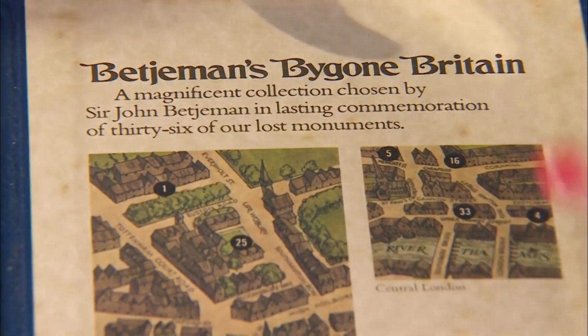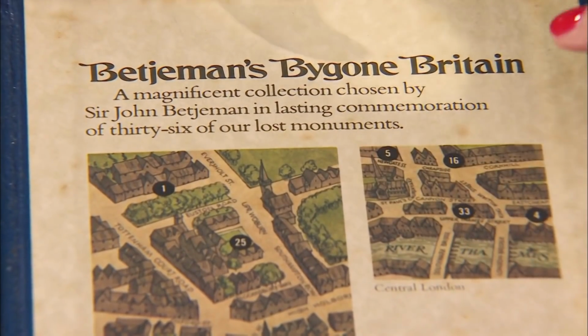Yes. But let's look at what they are to begin with. They're called Betjeman's Bygone Britain. And John Betjeman wrote about architecture. He was very interested in English architecture. So these commemorate great buildings in England.